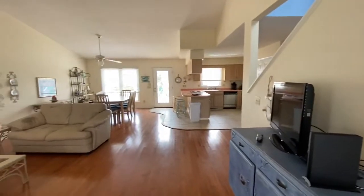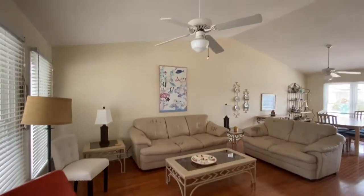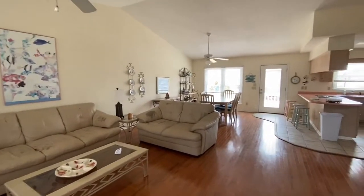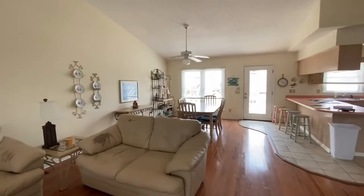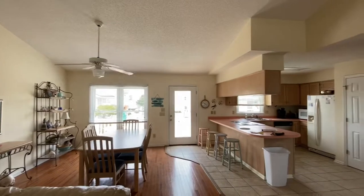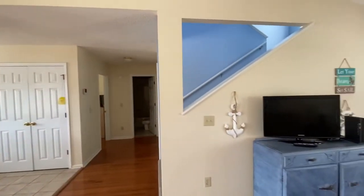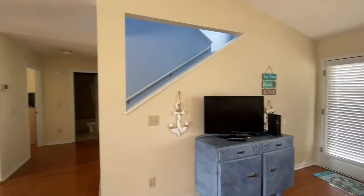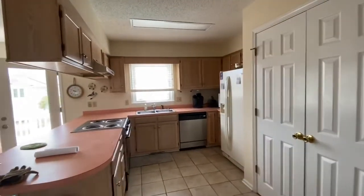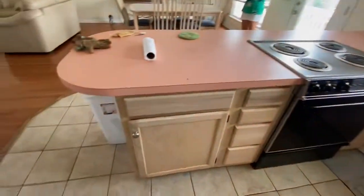There is another realtor on the back porch who's FaceTiming somebody right now. The market is insane right now, you guys. I like the little vaulted ceiling. It's not super high, maybe, I don't know, maybe 12, 13 feet. Very cute. Those decks out there will definitely need to be replaced at some point. I wouldn't say bad shape, but I would say interesting. It's aged a little.